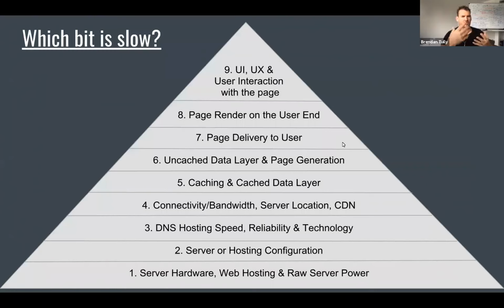So if you're on a poor quality DNS host, then you're never going to get to our ultimate goal, which is under that 1 second load time, because you're losing all that speed at the DNS hosting. I'll talk about the provider we use in a minute. That's also free.